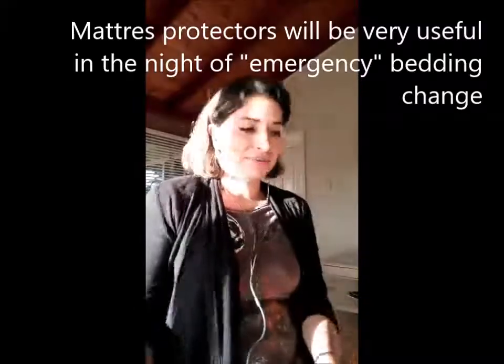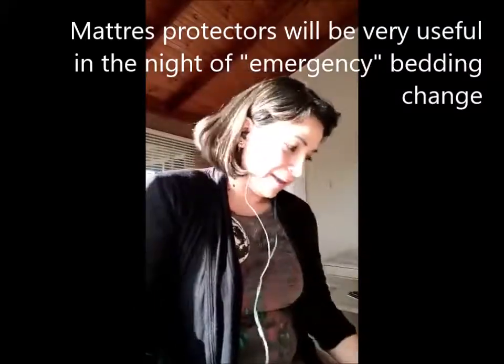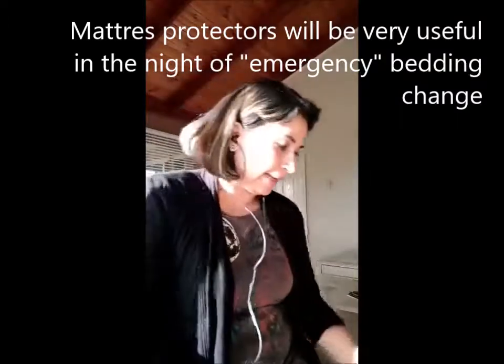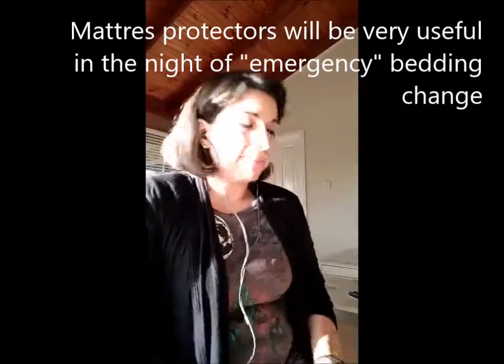Okay, in regards to bedding, let's talk about bedding. What can make your life so much easier? A mattress protector for the cot. Mattress protectors are always good in case of any leaks, any mess. You can take it off, put it on the side, put on fresh bedding, and then you move on, wash it and use it the next day. So that can be very helpful. It also helps you preserve the mattress, and obviously keep it clean, which is very good for the baby.